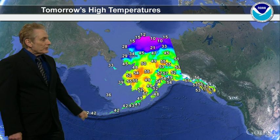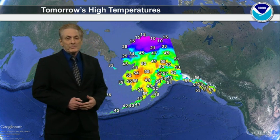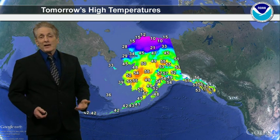Lower 30s, about like today, for St. Lawrence Island. Mid 30s for the Pribilofs, and 50s to maybe lower 60s again in southern areas, depending on how much moisture actually comes across Dixon Entrance. Of course, more clouds and a few showers will keep it down under 60 degrees, but if that doesn't happen, then you might get back into the lower 60s.